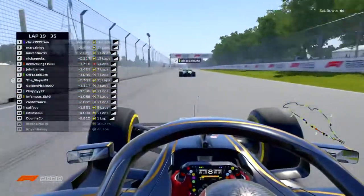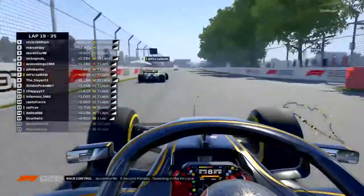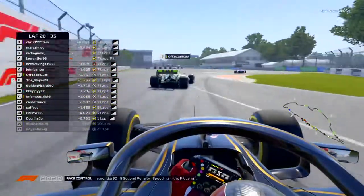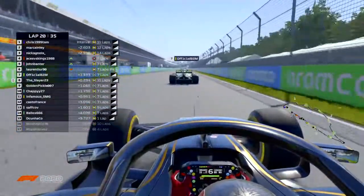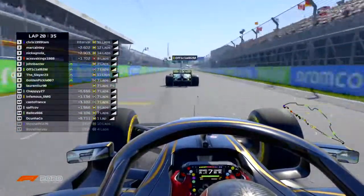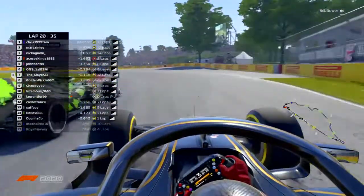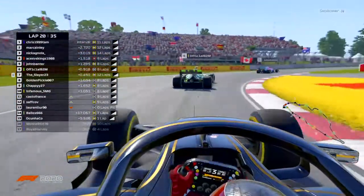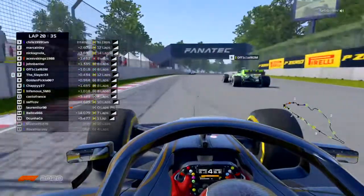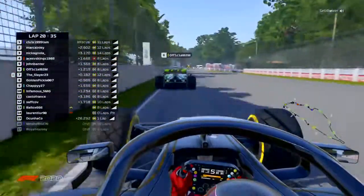Yeah, official battling with Slayer. We saw that in the last year a few times. Champion and vice champion. Official needed to take the exit of the last chicane here. Official, if he wants to go through on this set, he shouldn't battle too hard here. He shouldn't ruin his tires. If he wants to go through, he needs to nurse these tires.